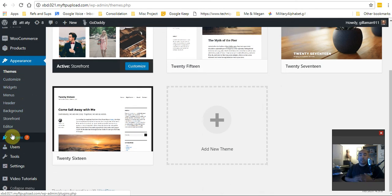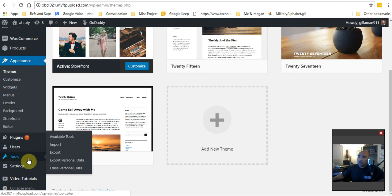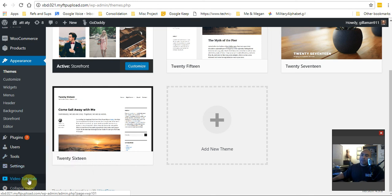Plugins, like I said, are the little gadgets that do things for your site, for your customers. Forms, shopping carts, security, keeping spam off your website, because Lord knows we all hate spam. Then users, so you can have users log in. They can add comments. You can build a whole community in your site. They can also add posts, depending on what the theme of your website is or what its purpose is. That's pretty good stuff. We've got tools. I will explain more in detail, like importing and exporting. Settings are a little more advanced as we get towards the bottom. And then video tutorials will also show you how to go through a lot of these things.